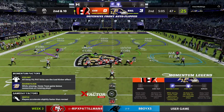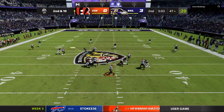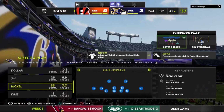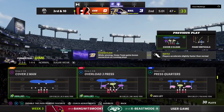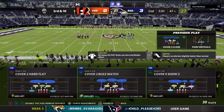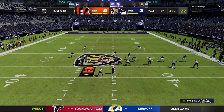2nd and 10. Throwing again. Eaton. Looking middle, and it's incomplete. You can tell they wanted to get that ball downfield, but they had nothing working in the secondary, so he dropped it off to the running back. That one ended up incomplete. So back-to-back incompletions, and that has him staring at a 3rd and 10.